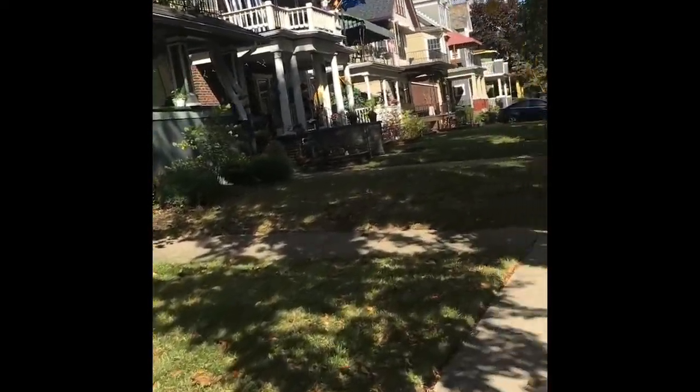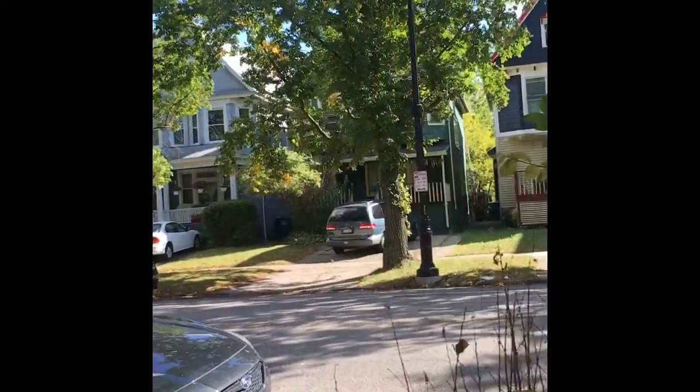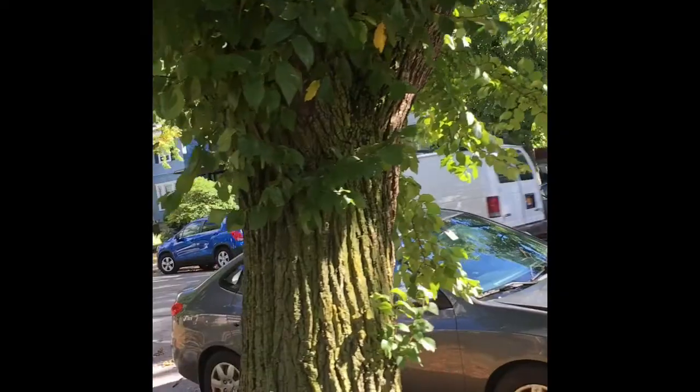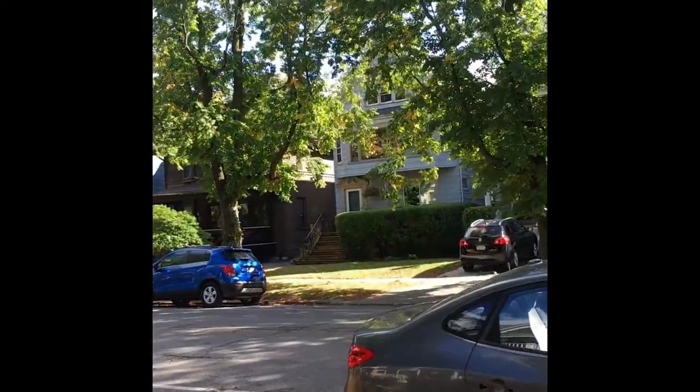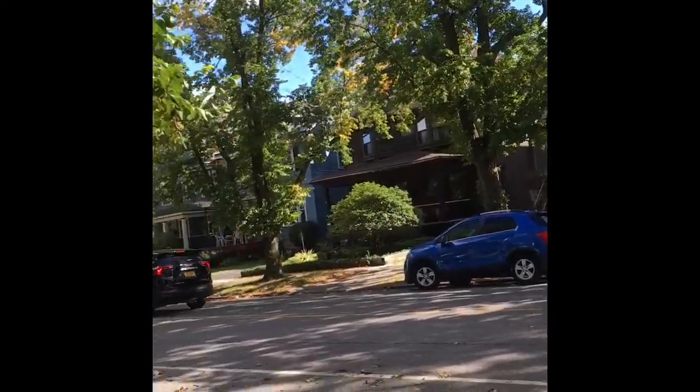Alright. So, look at the other street. This is the fall season. So, in the winter time, guys, there's no more trees anymore.